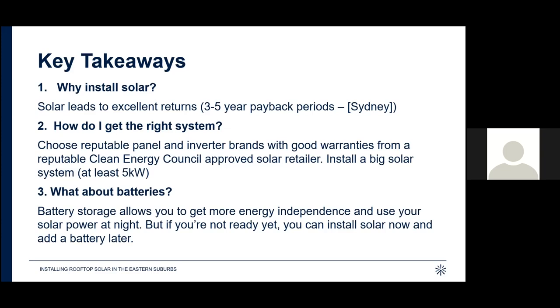What about batteries? Look, battery storage, as we discussed, gives you energy independence. It'll give you solar power at night if you need it. If you're not ready, you can install the solar power now and add the batteries later, because a lot of them are what they call AC coupled. You can install the battery after the fact and you just get another box to help control that process.